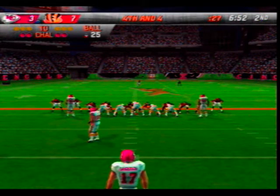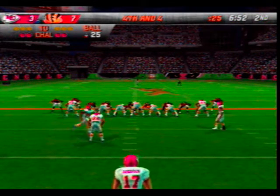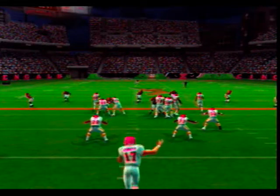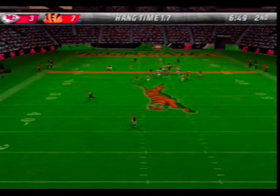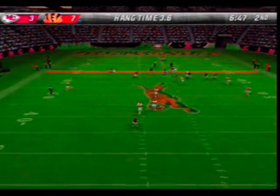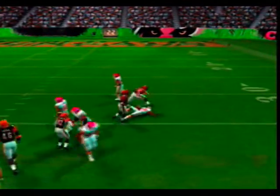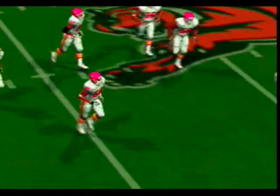Number 17 comes into the game for the punt. Williams back to return. From the 38-yard line, strong move. Fumble. The Chiefs swallowed. Johnny made a major mistake by not waving for the fair catch.